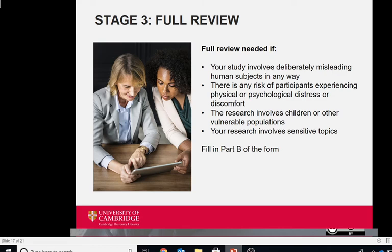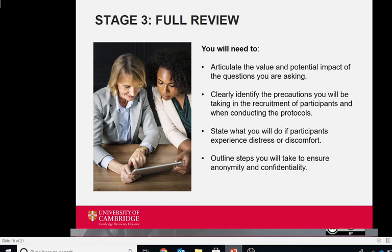Stage 3, a full review, will be needed if your study involves deliberately misleading human subjects in any way, there is any risk of participants experiencing physical or psychological distress or discomfort, the research involves children or other vulnerable populations, or your research involves sensitive topics. As part of the full review, you will need to articulate the value and potential impact of the questions you are asking, clearly identify the precautions you will take in the recruitment of participants and when conducting the protocols, state what you will do if participants experience distress or discomfort, and outline the steps you will take to ensure anonymity and confidentiality.